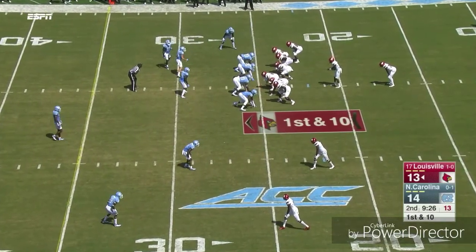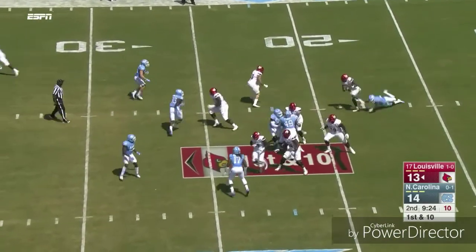So goes to show you, you never pick a school for the coach. Although it worked out pretty well with the guy they hired last I checked.